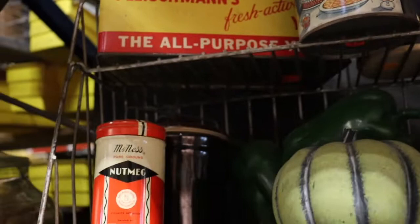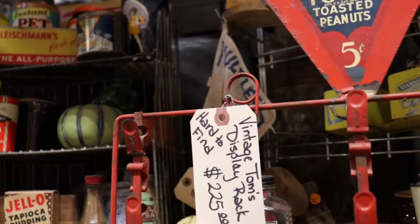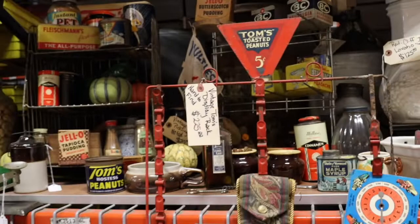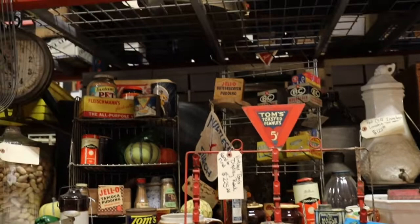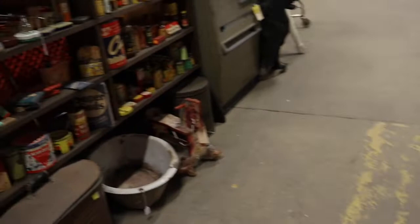Look at the nutmeg tin. This is cool. This is set up like a kitchen, a grocery store. You've got the Tom's roasted peanuts. If you had a place for this, $225 for a store display is really an attractive price and a great piece for this old advertising. To find this is just really awesome. Tom's roasted peanuts. I love that. Okay, let's see what else we can find. I'm making a little pile over here of things that might have to come home with me.